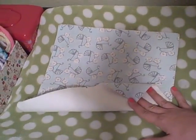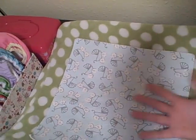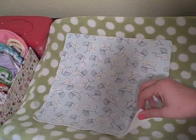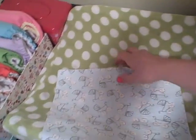These are lap pads. Love these. They're water-resistant pads. Put them under a newborn baby's bottom, and when they have air-induced accidents, shall we say, it just goes onto the lap pad. You put this little thing in the wash rather than having to change your entire changing pad.